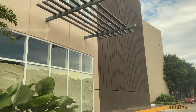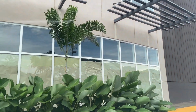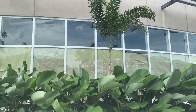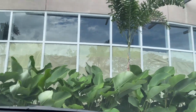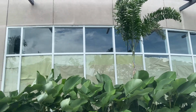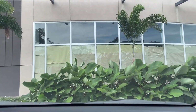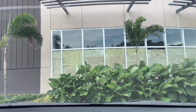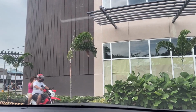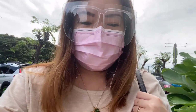Alright, so we are here and we are just going to park our car. Okay, it's been a while I haven't been in this mall, but yes, I'm so excited to check out what's new. Okay guys, so here na sa mall.